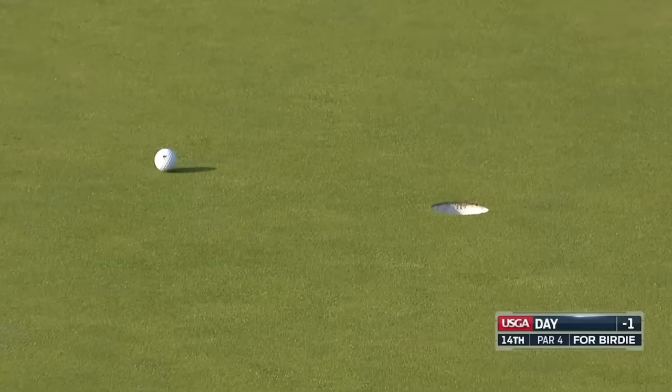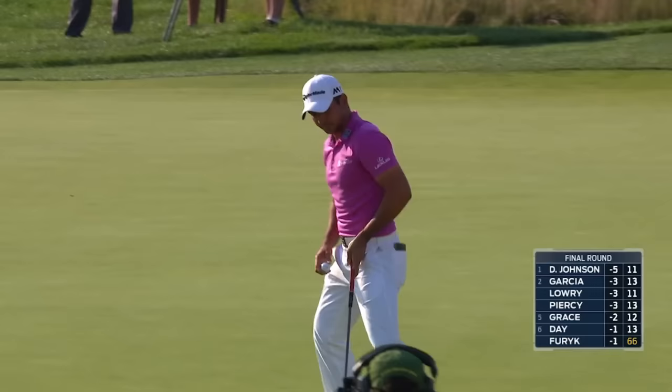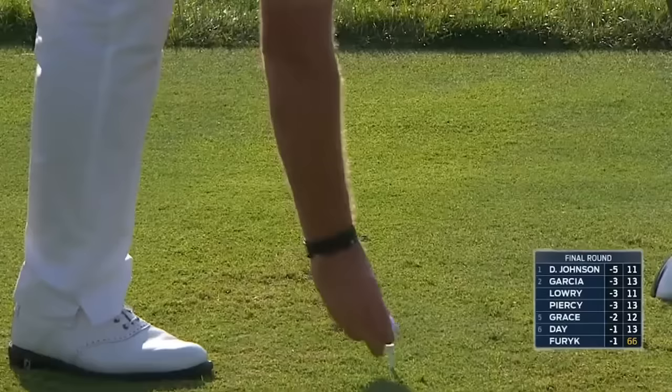Boy, Pat, can you call that right? It was so fast. And a great touch there for Day. He's birdied that hole twice in the last two rounds. Yep, new bowler.